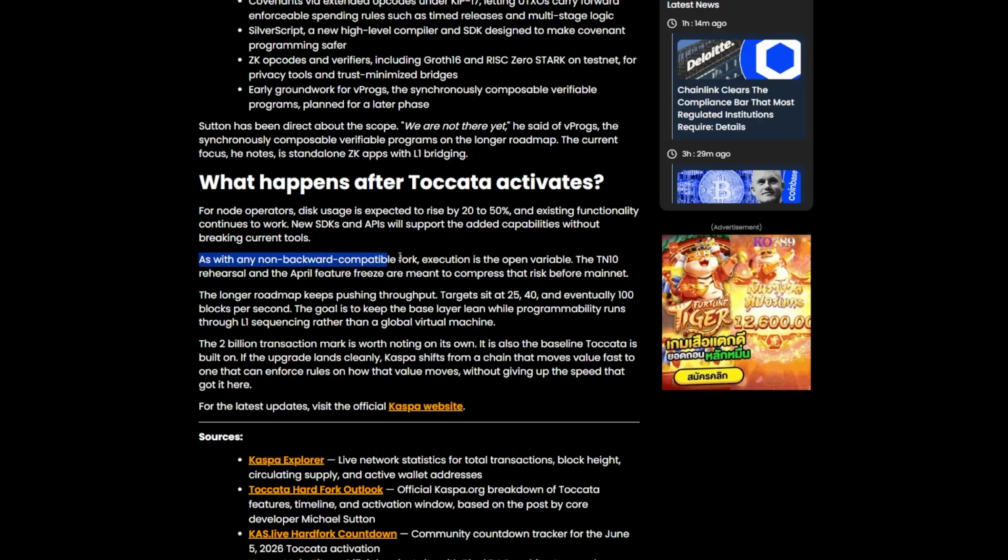As with any non-backward compatible fork, execution is the open variable. The TN10 rehearsal and the April feature freeze are meant to compress that risk before mainnet. The longer roadmap keeps pushing throughput. Targets sit at 25, 40, and eventually 100 blocks per second. The goal is to keep the base layer lean while programmability runs through L1 sequencing rather than a global virtual machine. The 2 billion transaction mark is worth noting on its own. It is also the baseline Takata is built on. If the upgrade lands cleanly, KASPA shifts from a chain that moves value fast to one that can enforce rules on how that value moves, without giving up the speed that got it here.